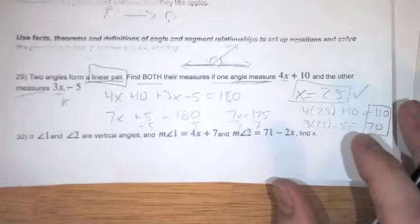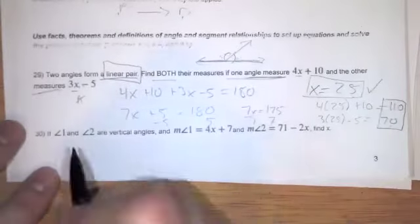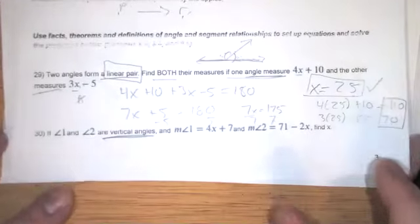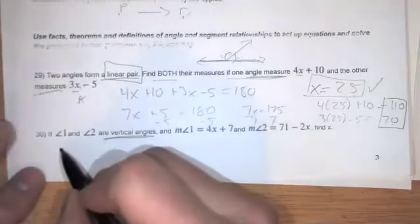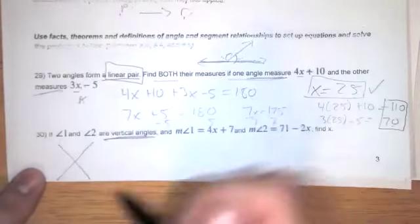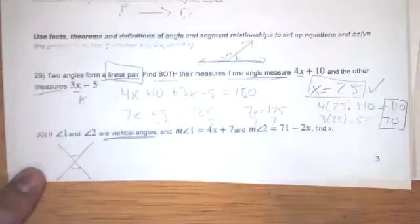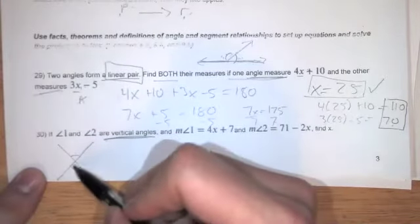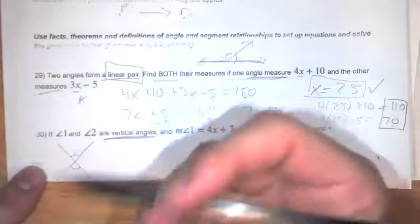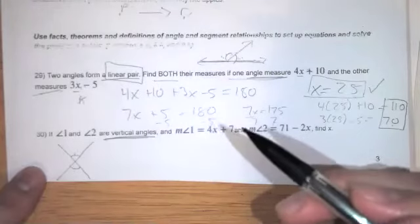We need to first figure out what is the crucial piece of information here. Angle 1 and angle 2 are vertical angles. We know a couple things about vertical angles. First, we know what they look like position-wise. Vertical angles are when two lines cross each other. They make these angles that are across from each other, and these are vertical angles. We also know the fact that we proved last week is that vertical angles are congruent to each other.